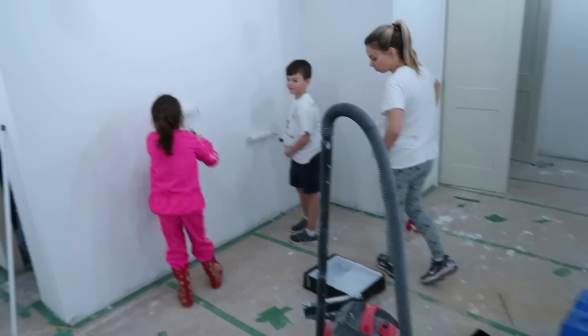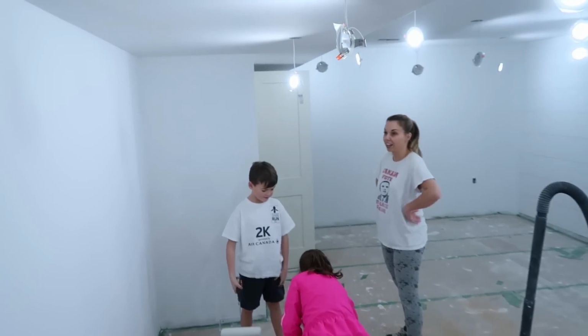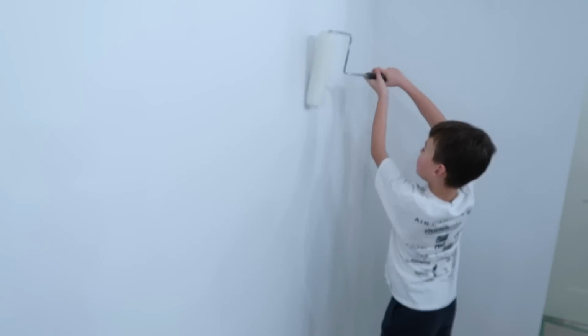Okay, it's happening. We're painting. Let's get it done. Show me how to do a practice one. We're doing a painting lesson? Yeah. They're getting the wall where we know the built-in is going, so it's our practice wall. Whoa, that looks so good, Bo. Good job. Hey team, let's do this.